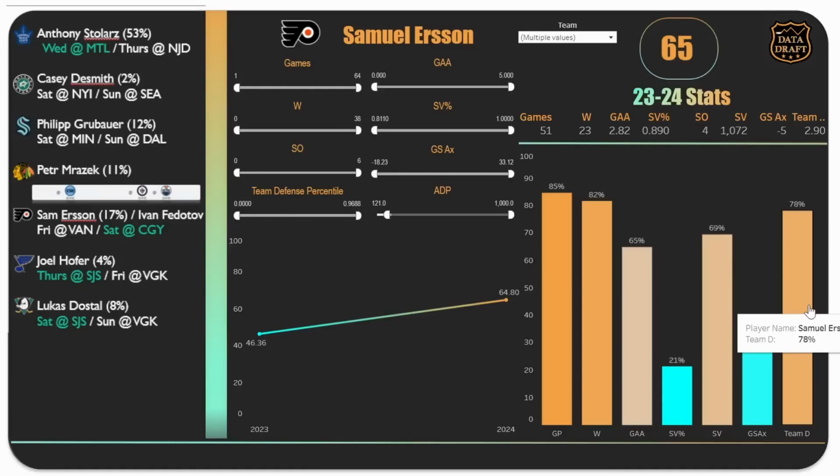They didn't change a lot on their blue line. And that Torts defense is probably something that you're going to want exposure to. You have Ersson at 17%. You've got Fedotov at 15%. I don't have any data on him, but he is another guy that you could turn to as a 1A, 1B. Philly should be a pretty good team.